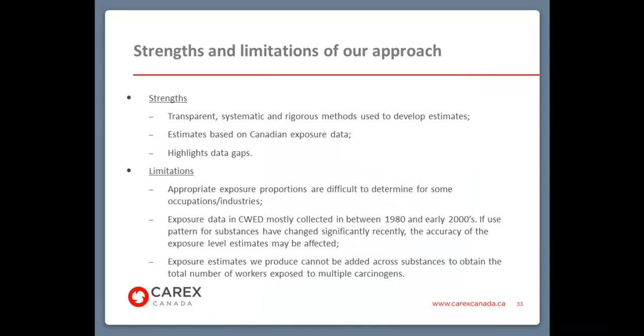Method transparency is one of our key strengths in CAREX Canada. For both the occupational and environmental teams, our methods are fully described on our website. The methods we use to develop our estimates are also practical, systematic, and rigorous. With slight modifications, our methods have also been applied to estimate exposure for substances with very little available monitoring data, such as solar radiation, antineoplastic drugs, and shiftwork. We have also created an information repository that uses Canadian-specific data. Our study also highlights data gaps in terms of exposure monitoring.